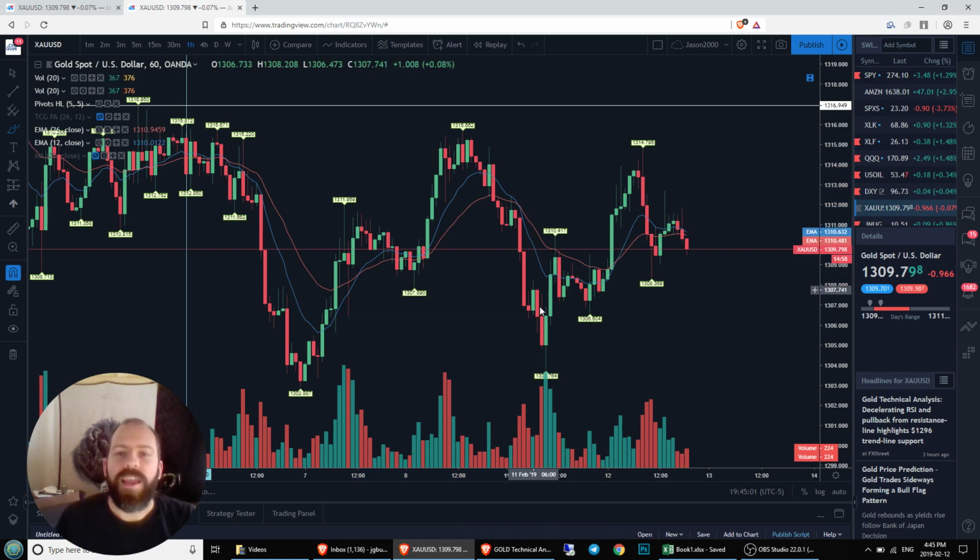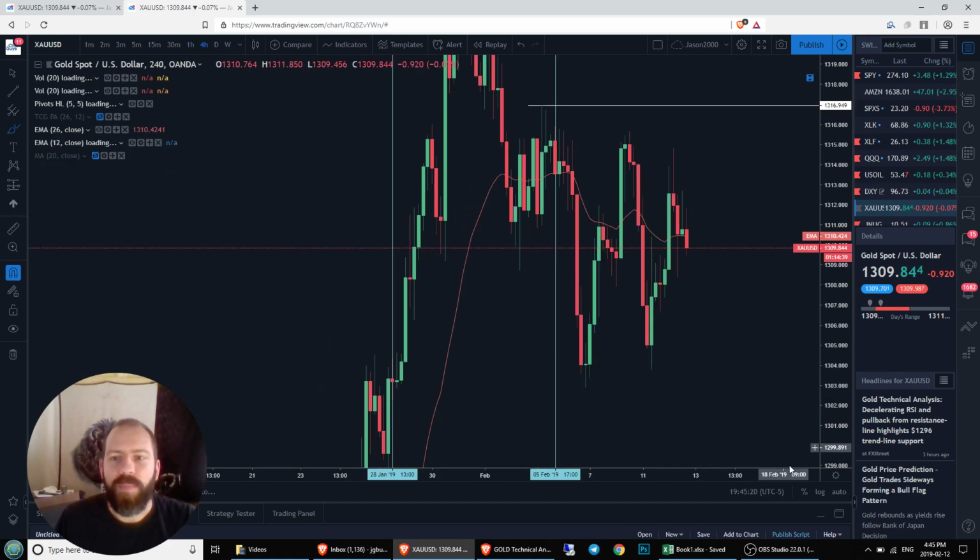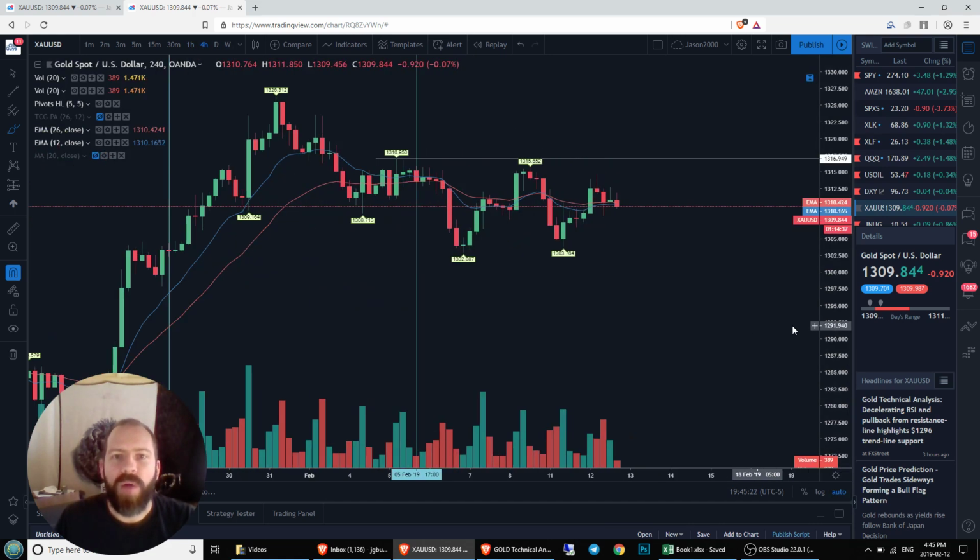So we did not get that, and that pattern was negated with this big bull move up to 1314. So with that pattern negated, we need to take a step back and say, okay, what's going on? We didn't get a big bull break, we didn't get a big bear break, but instead what we got was a beautiful continuation of this 4-hour equilibrium.